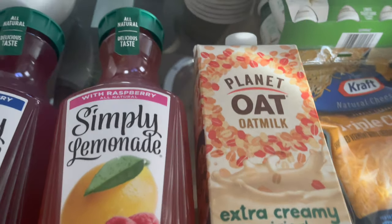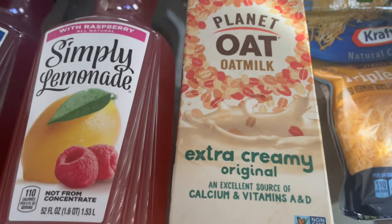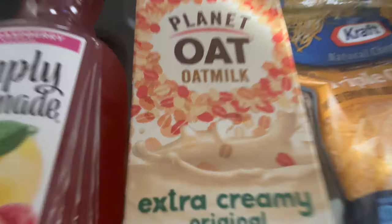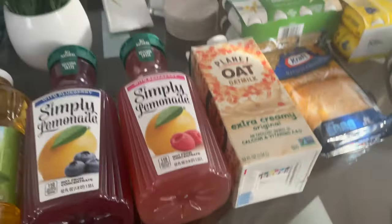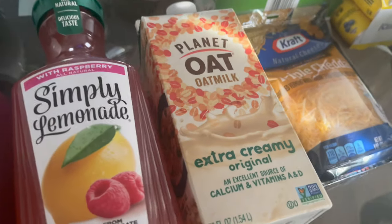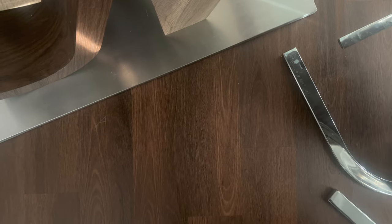Planet oat milk. B, what you doing? B. He don't want me to talk to y'all. Okay. So the planet oat milk, the extra creamy. Biz is gonna cut up on these, y'all. That means me and y'all.